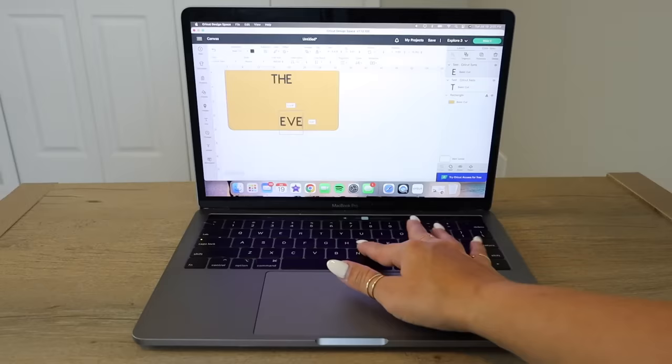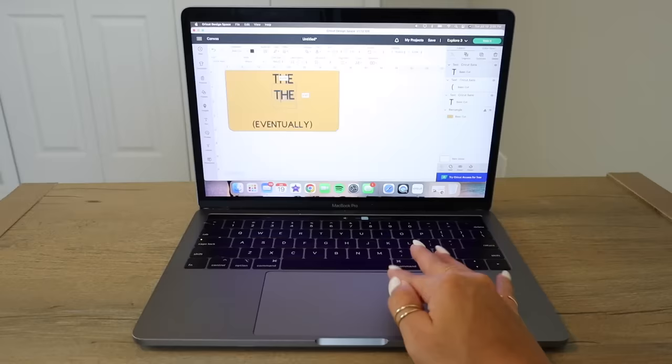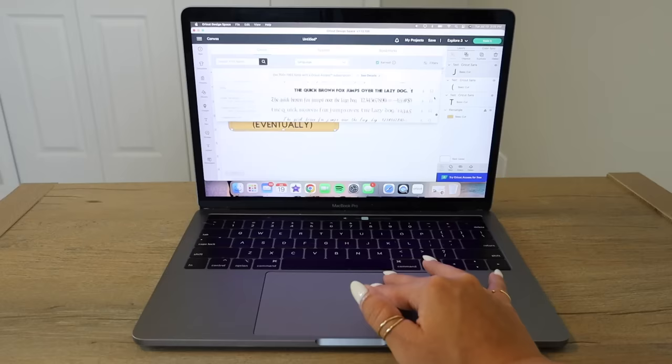We will go in and pick out the fonts. They have hundreds of fonts to choose from, but I just like to get a general idea of where I want to place everything. I just wanted mine to be super simple and say the Joyces eventually in parentheses, and then I went through the Cricut Design Space and picked from the hundreds of different fonts that they have.